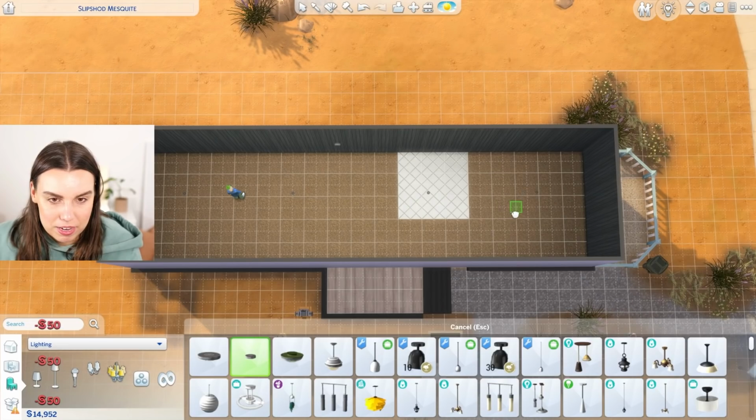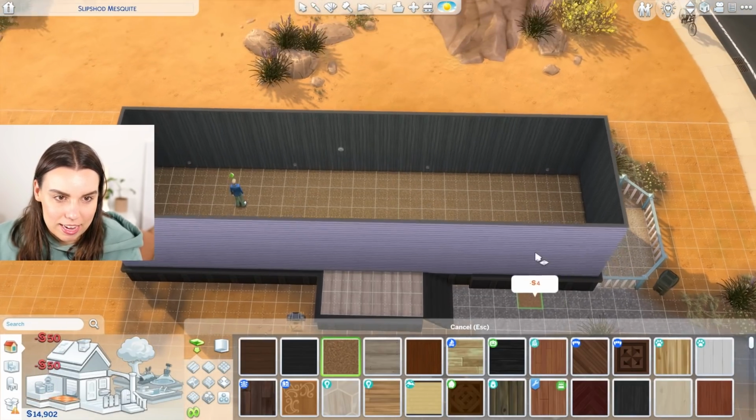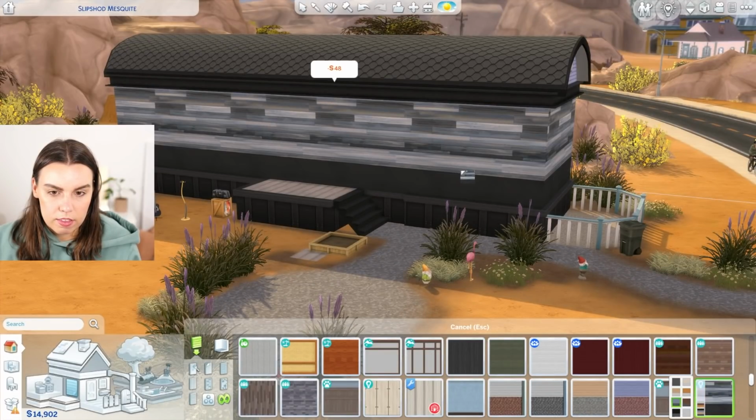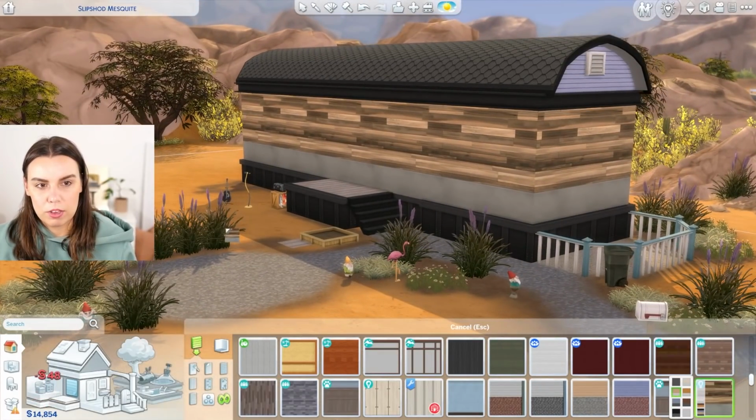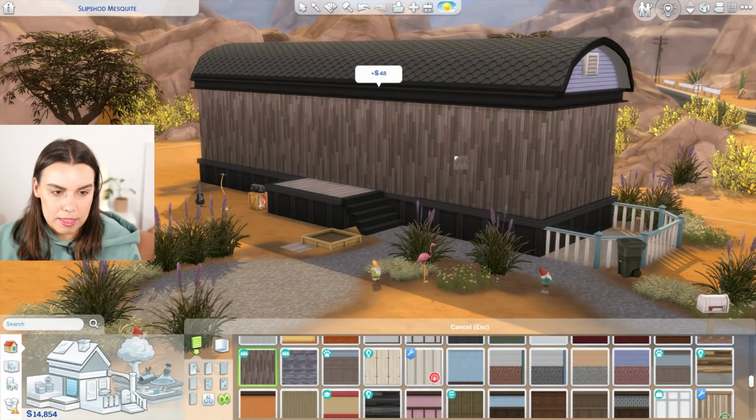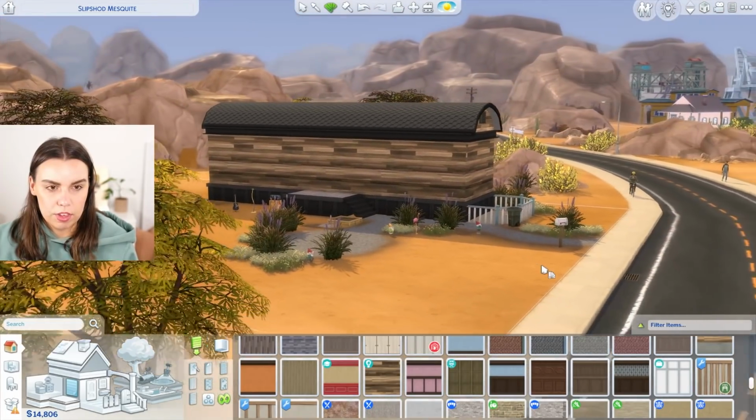It's rough. Better use these lights wisely. You know what would look really nice? Probably some kind of rustic wood. That looks pretty awesome. It is a little expensive. I feel like that looks really cool.